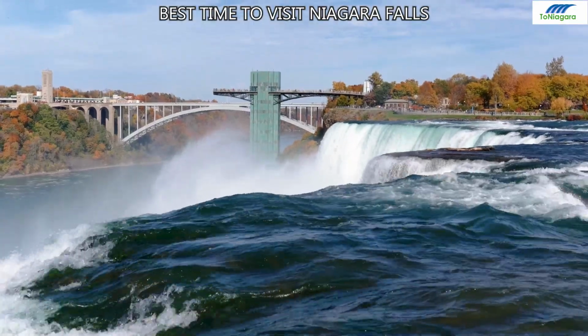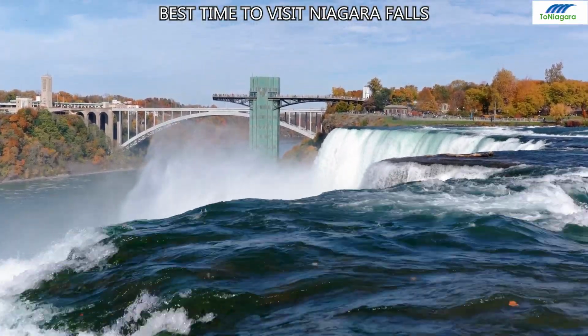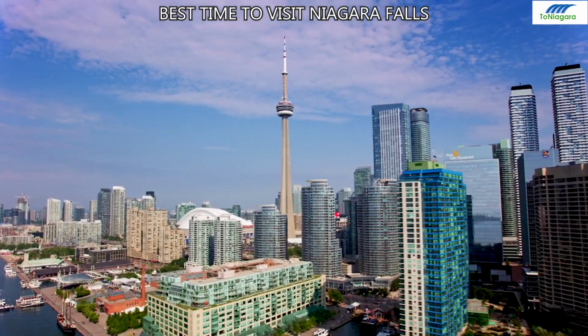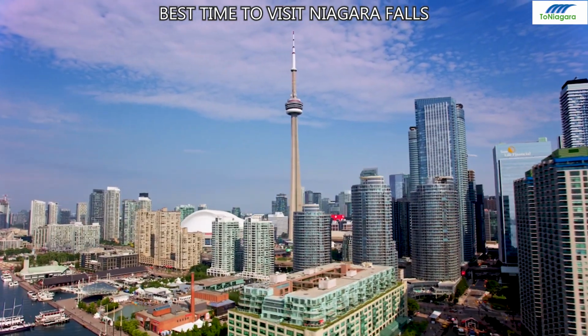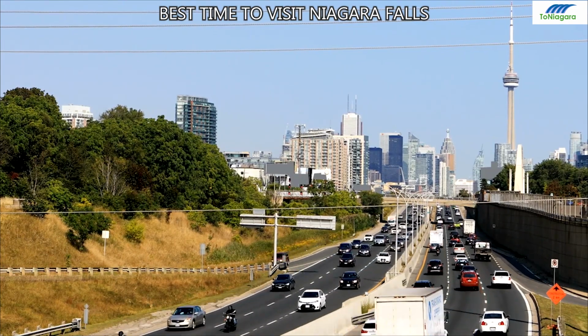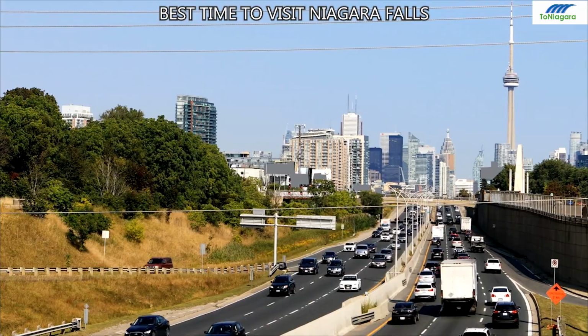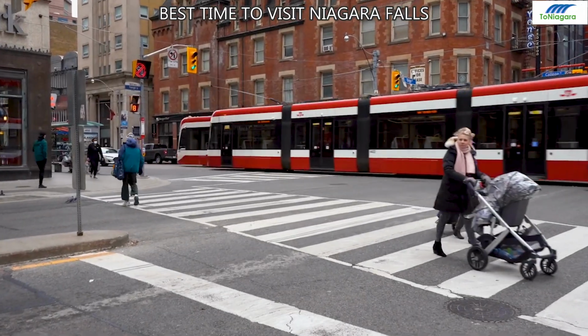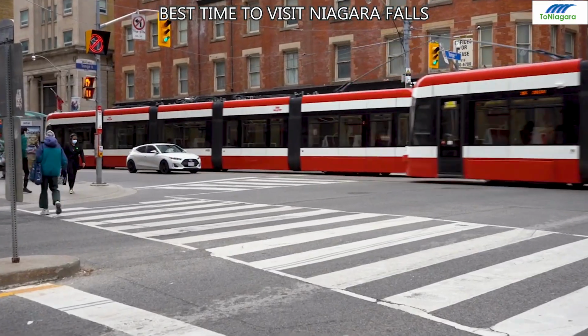First things first, how do you get to Niagara Falls? Whether you're coming from Toronto, Montreal, or Ottawa, there are several convenient options. Driving is a popular choice, with the Queen Elizabeth Way offering a direct route from Toronto. If you prefer public transportation, buses and trains provide regular service from major Canadian cities.